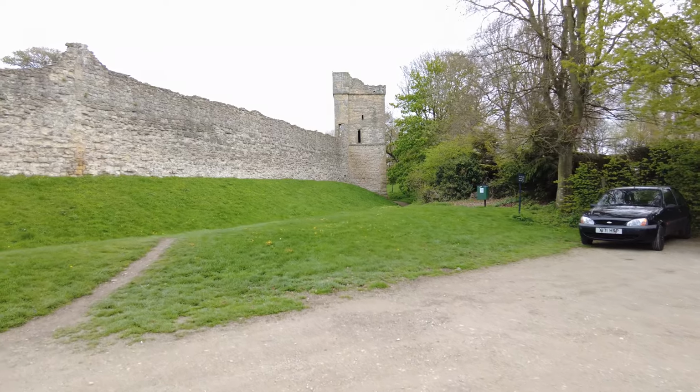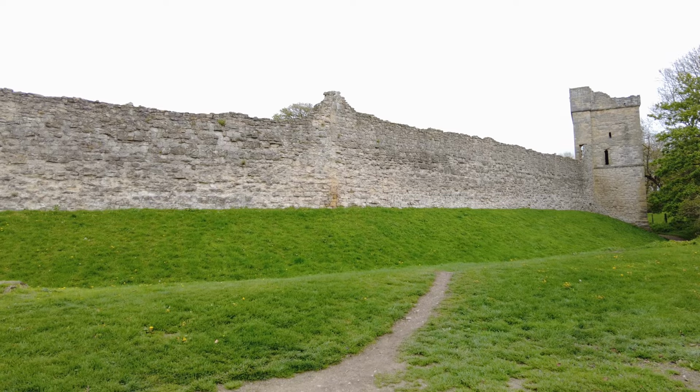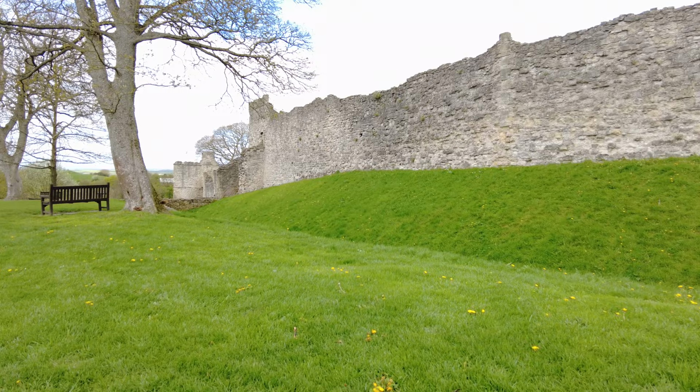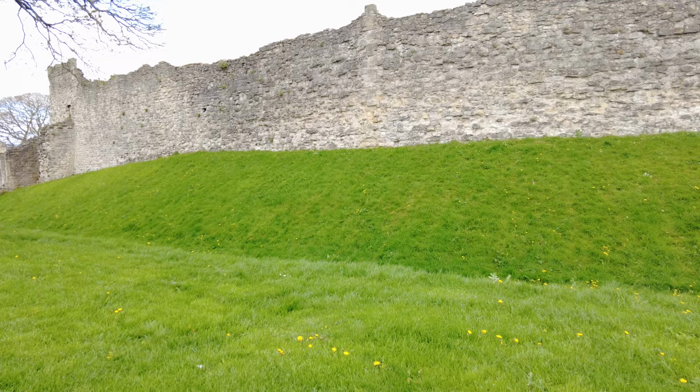Hey, History Seeking here, and today we'll take a walking tour of the 13th century Pickering Castle, standing on the edge of the North Yorkshire moors. It was owned by William the Conqueror from 1066 to 1087, and over the years passed to several other kings. In 1926, it was taken over by the Crown, which is now looked after by English Heritage.